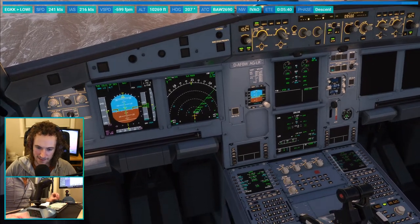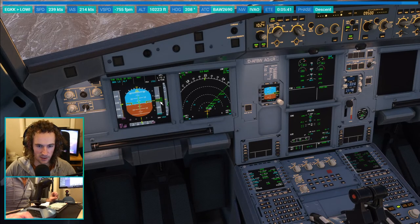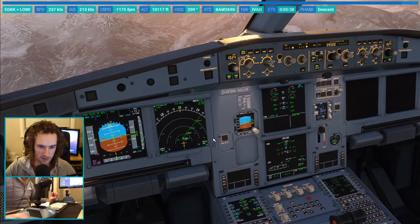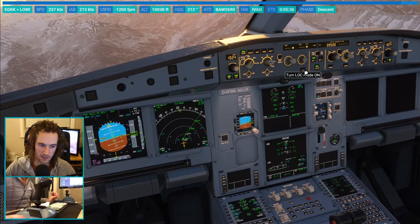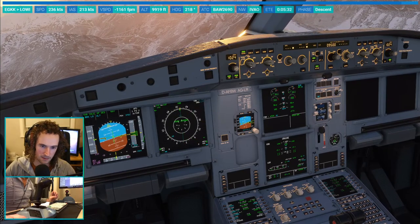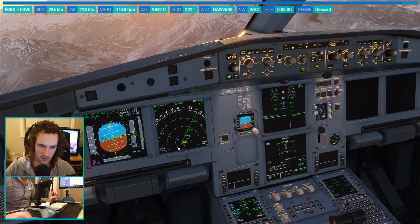So we've hit our approach phase. That's why we're slowing down so much. So we should start to descend quite a bit quicker now. Should start to turn as well. And I'm actually going to wait until we get a little bit more around this corner here. And I'm actually going to hit localizer, and that's going to straighten it out a bit.